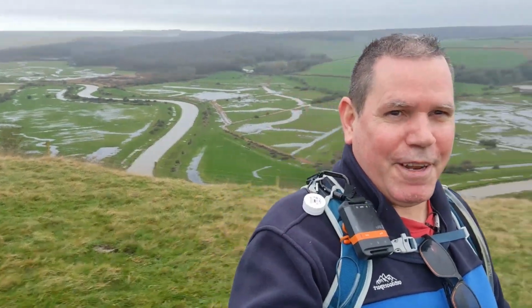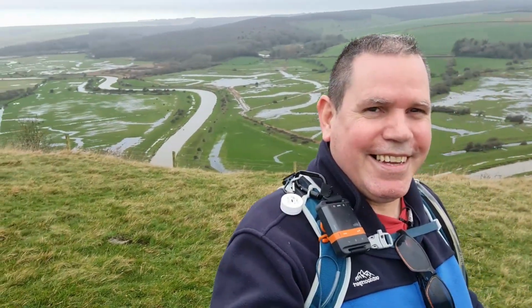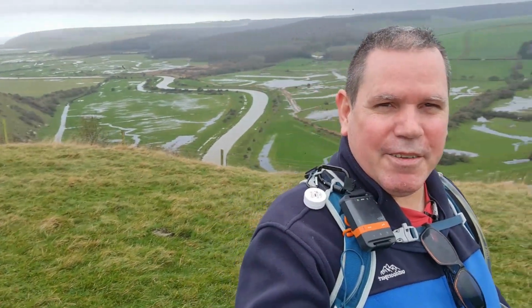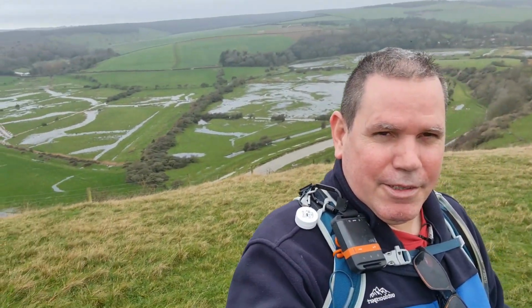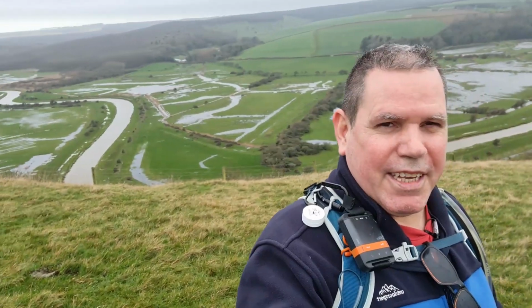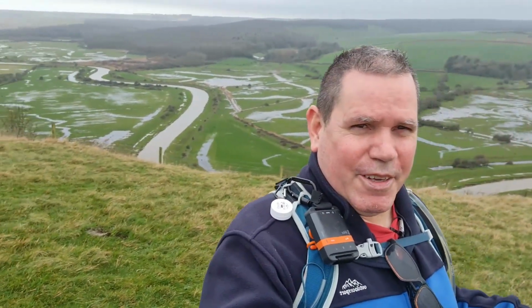It's completely flooded. A lot of the fields and things down there are flooded, and I'm about to go down there because I'm going to be walking along the river Cuckmere to start with before I turn right. I don't care if it's wet, it's not too cold today, but I don't know if I'm going to be walking through floods. Anyway, I'm heading down there.